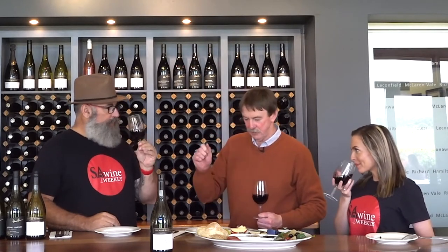The block, is it on the Mercury Road as well? It's on the Mercury Road as well. So it's on basically the same acreage as what the Hut 11 cabernet came from. These are very old gnarly vines, which our vineyard manager Lee Harding and his crew look after.